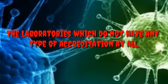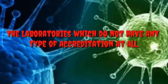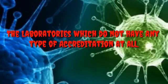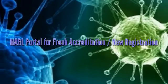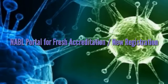Now comes the laboratory which does not have any type of NABL accreditation. These are the laboratories which may have a facility for real-time PCR RNA assay, but they are not NABL accredited. So what can they do?